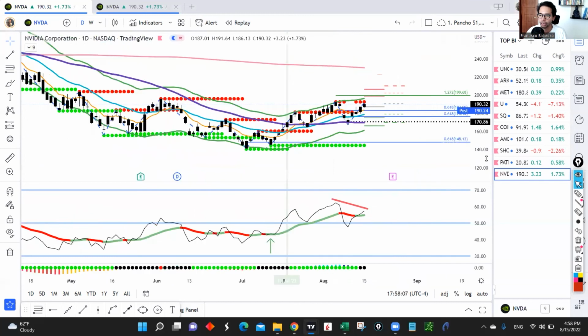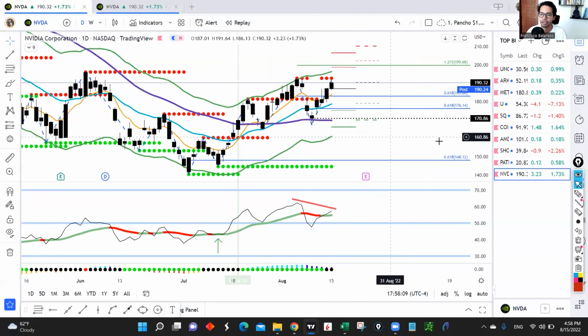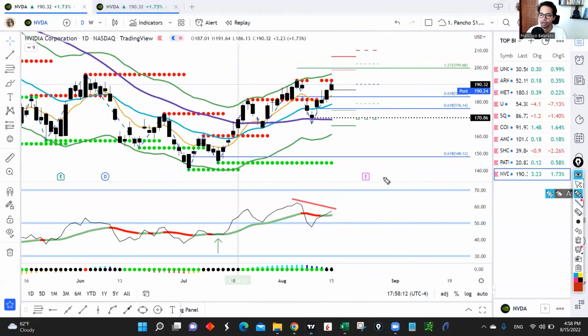Now, finally, let's take a look at NVIDIA. I'm thinking of NVIDIA as a possible run into earnings. We have earnings somewhere around the 24th, if I'm not mistaken. And you can see that with NVIDIA, we actually had some news about, I think it was something to do with the chips. I think they produced something lower than expected in the supply, something like that. It doesn't matter, to be honest. The only thing that matters is price.